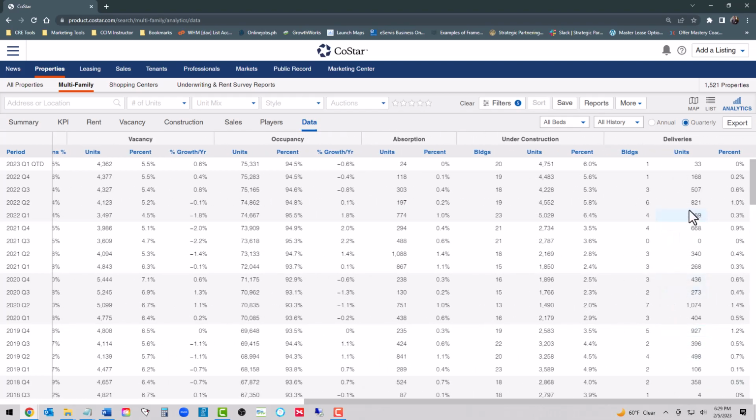So when we look, we see that we had 269 deliveries in the first quarter, 774 absorbed. So 3 times absorbed what delivered. 821 delivered, and then we had a major slowing in absorption. So that means we probably had a tick down in occupancy, and we did.